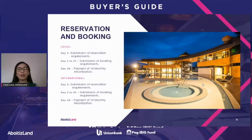We will provide our vecinos the investment estimate sheet and the purchase order that they would also need to send back to us with their signature. So the investment estimate sheet actually contains the monthly amortization that they need to settle. It also includes the unit number, the lot area, the floor area of the actual unit that they are purchasing.